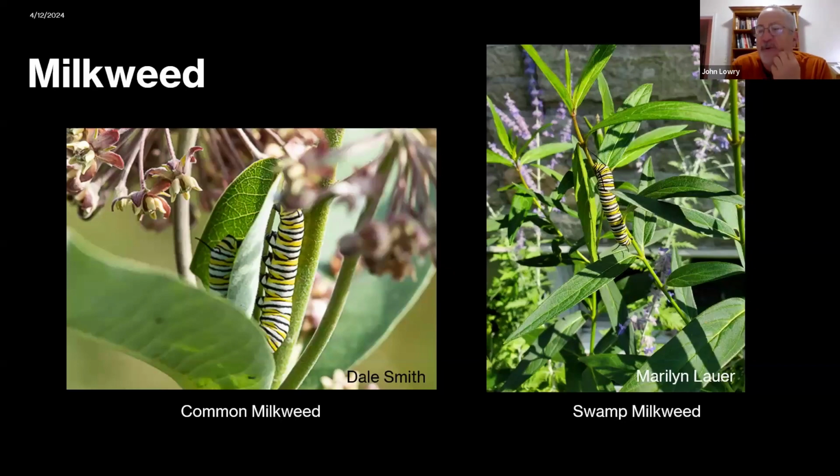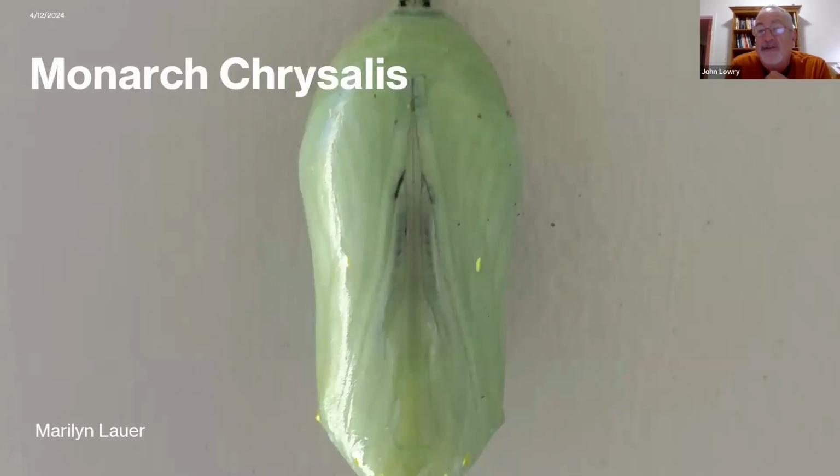I have never seen a chrysalis in person, but Marilyn Lowry was able to get this great picture for us last year. I could say, Cheryl, that that's an early stage one as well, because when the chrysalis is getting to the point where the monarch is going to emerge, it becomes transparent, and then you can actually see the orange and black butterfly folded up within the chrysalis. Yeah.